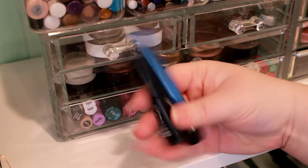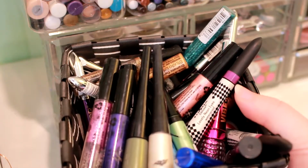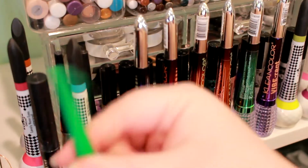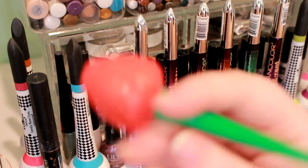I have 2 liquid eyeliners that I'm going to give to some friends if they want them. And then these are all the ones I'm going to be throwing away. I'm going to count these real quick and just see how many I'm getting rid of. And one that I missed, this one's actually kind of cute. It looks like a little strawberry, but this was just some cheap China one, and it was not even worth keeping. So this one is going to be thrown away as well.